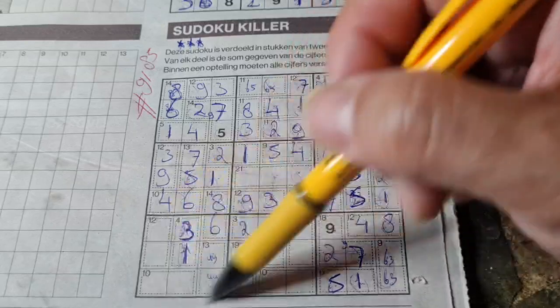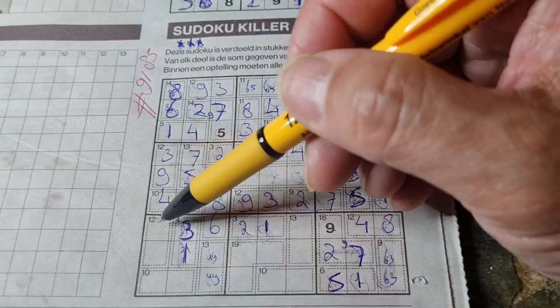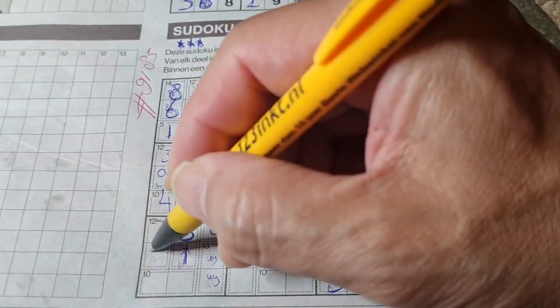One of the missing numbers in this big square is number 5. I cannot place the 5 in the box of 10, otherwise I need another 5. Double 5 is not allowed. So it should be in the box of 12. Combination 5 and a 7. We have a 7 in this row, no 7 there. 7 should be here, and a 5 goes there.